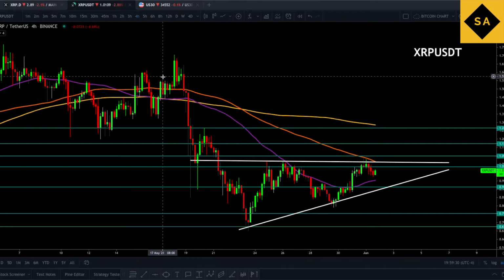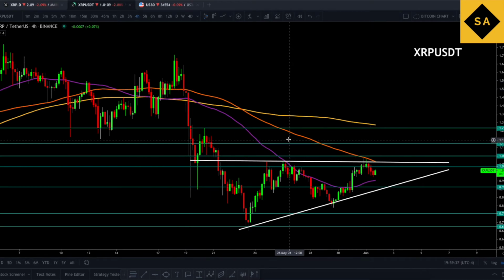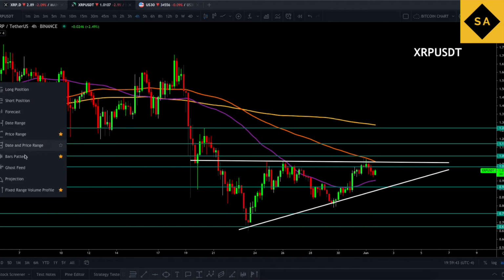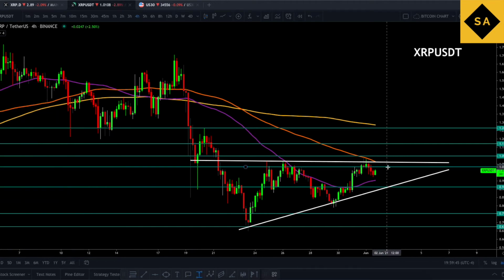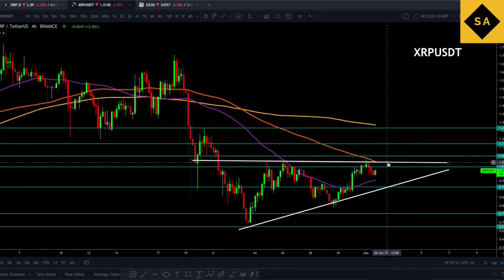We have been stuck under it since May 18th, roughly about 2 weeks. Once we see a break above this line right here, this orange line, and this white line at about $1.06, I expect XRP to have at least a 10 to 20% revival to the mid 1.10s, but potentially 1.20s, 1.30.